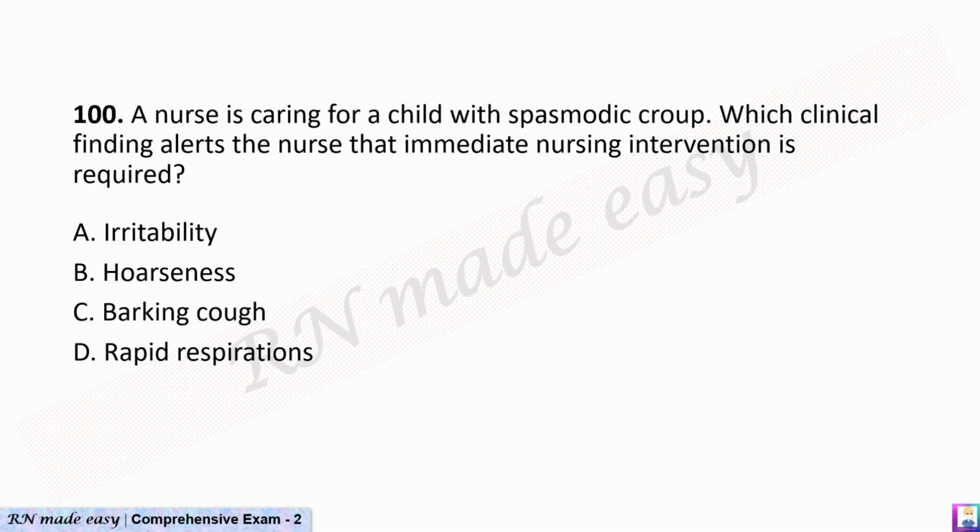Question 100. A nurse is caring for a child with spasmodic croup. Which clinical finding alerts the nurse that immediate nursing intervention is required? A. Irritability. B. Hoarseness. C. Barking cough. D. Rapid respirations.